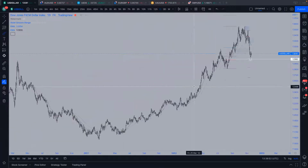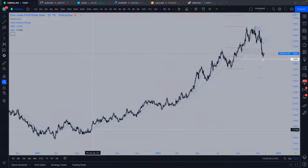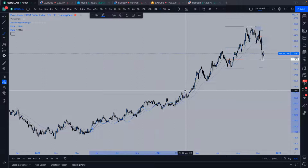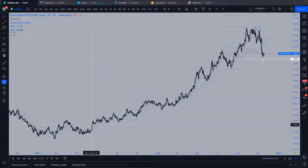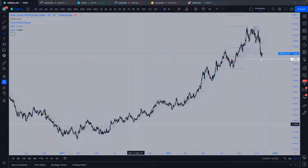If we go on a daily as well, personally, I don't really trade EMAs that much, but they can help, it's just like a second confluence. So you can see all the way down here, we had this EMA cross, and then we started this big bullish run, and this was back on the 21st of June. So from the 21st of June until now, we are just finally having these EMAs cross.